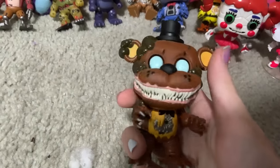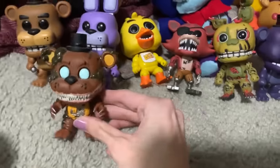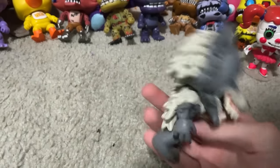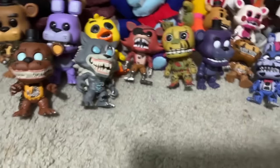Here's a couple ones for the Twisted ones. Here's Twisted Freddy. I liked the way this one looked. I don't know, he had a very snarly, bear-like look to him, and I thought he looked good, so yeah, that's why I bought him. He's neat. Here's Twisted Wolf. I also really like this guy. I think his details are pretty nice on him.